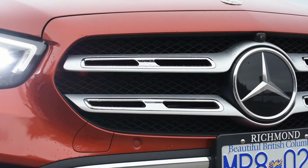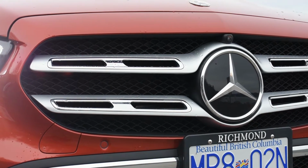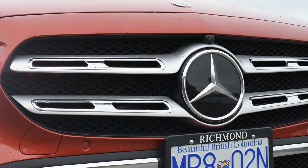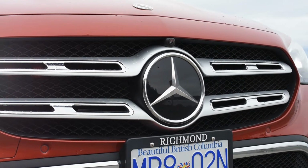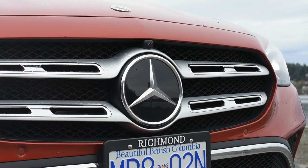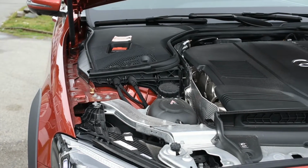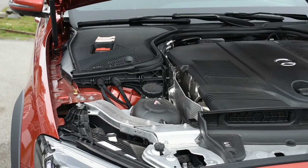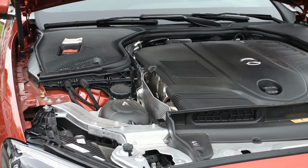When it comes to the drive system, the E450 uses an inline 3-liter 6-cylinder turbocharged engine that puts out 362 horsepower. Now, what's interesting is that the E450 has something called EQ boost, and it's described as a mild hybrid system. What that means is the E450 has a 48-volt electric starter built into the drivetrain. When you accelerate, the electric starter kicks in to help smooth the power delivery and also helps with spooling up the turbos. It's an excellent system, something we'll get back to later on in the review.